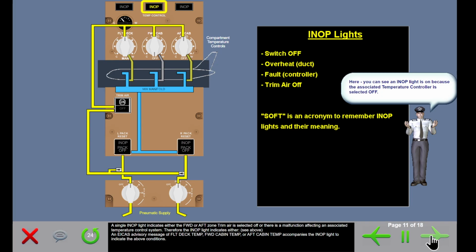A single inop light indicates either the forward or aft zone trim air is selected off, or there is a malfunction affecting an associated temperature control system. Therefore, the inop light indicates either, see above. An ICAS advisory message of flight deck temperature, forward cabin temperature, or aft cabin temperature accompanies the inop light to indicate the above conditions.